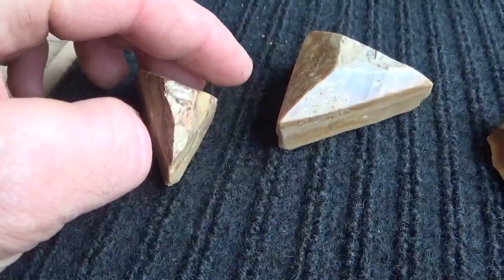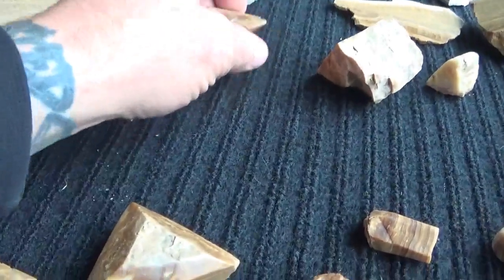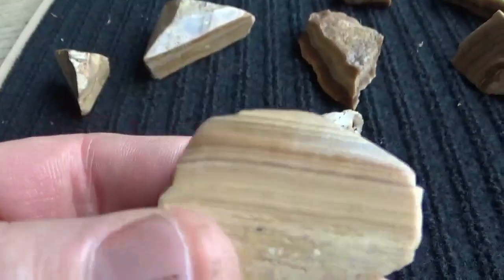I like the triangle shape for rock specimens or towers. It seems like a really powerful way to keep a stone.